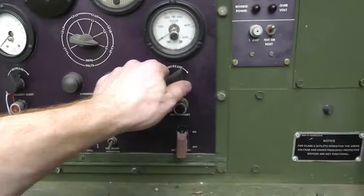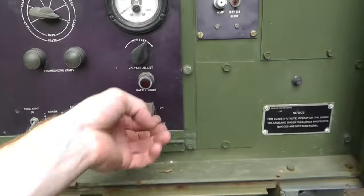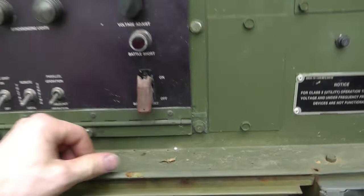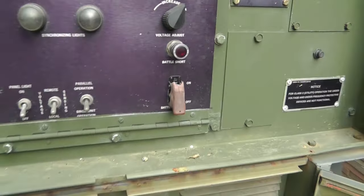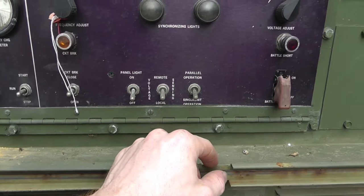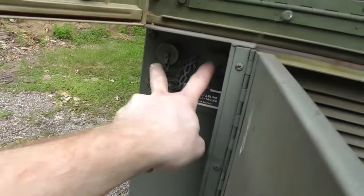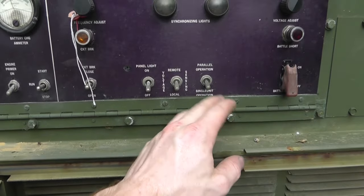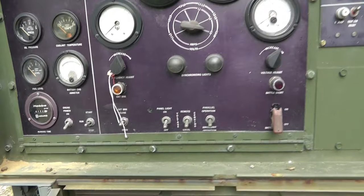You can increase and decrease your frequency and your voltage. It does have an override for errors. It's called a battle short. It's kind of a cool deal. You can run these in parallel or independently. You can hook multiple of these up, and there are outputs here and then your power output there. And when you run this in parallel or series, you actually connect it to an external control box, which balances the two, I guess.